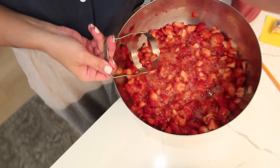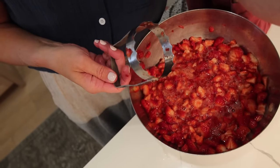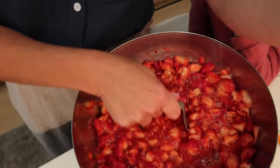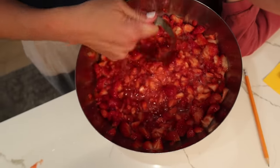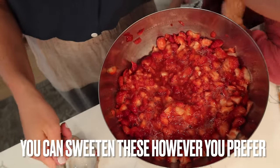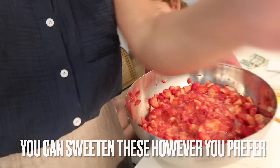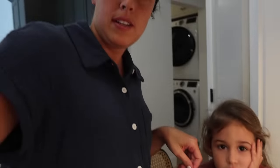So this is the chopper that we grew up using, this type of thing. And this is how we would freeze all of our strawberries. We'd put sugar in it, and then we'd freeze them, and they make great desserts, school lunch stuff, and yeah.